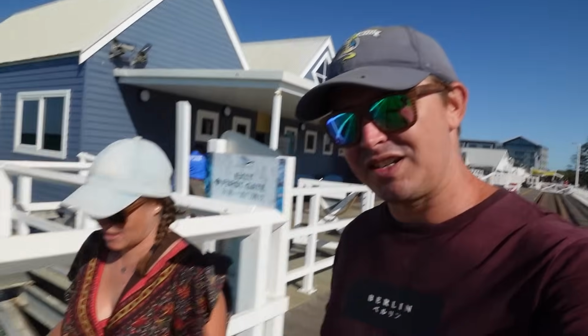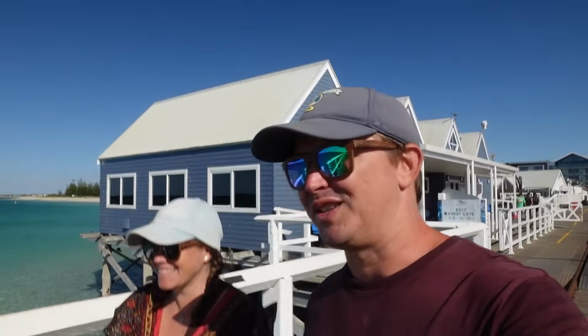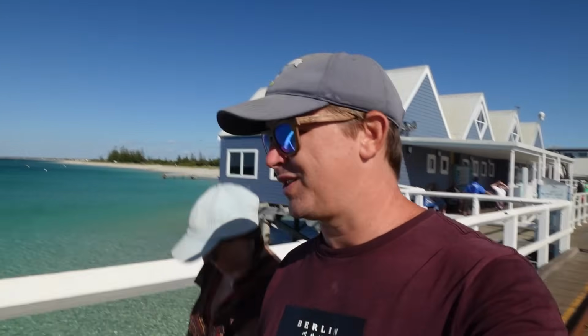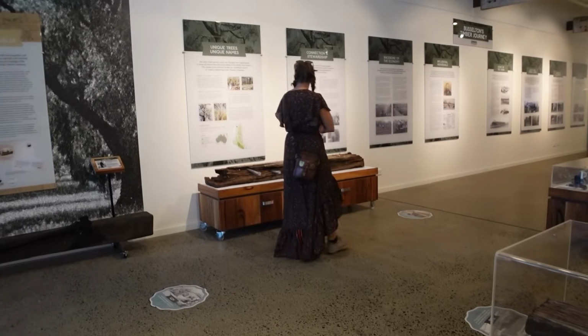Alright, we've made it to the famous Busselton Jetty. Had to pay $4 each just to walk on here. Nothing's free anymore. Apparently it's not for profit, so it goes into maintaining this jetty. We also went for a walk through the info centre and had a look at that.